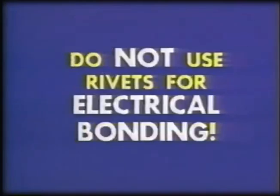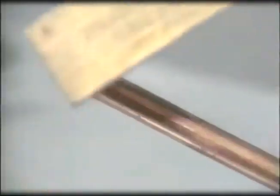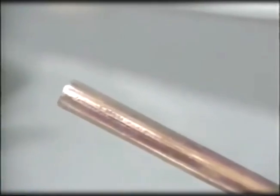For most connections, welding is impractical. When you can't weld, use bolts or screws. Never use solder by itself in lightning or fault discharge paths. And don't use rivets for electrical bonding. No matter which method you use, be sure to clean the contacting surface as well. When you have to bond to dissimilar metal, use approved bimetallic fasteners or treat the surfaces as described in the manual. Bonds are an important part of shielding, too.